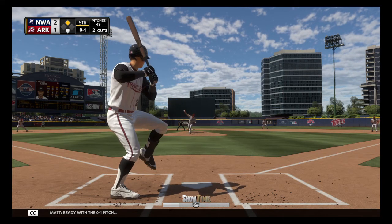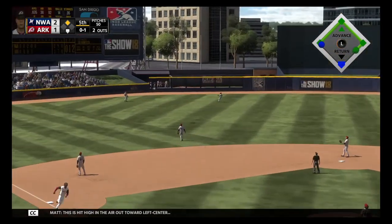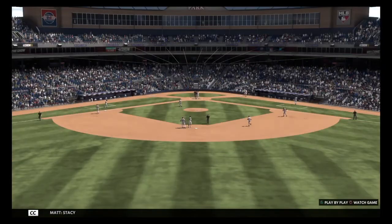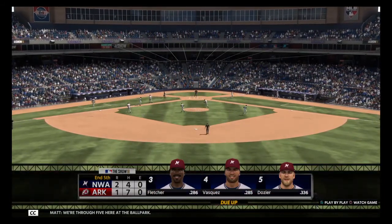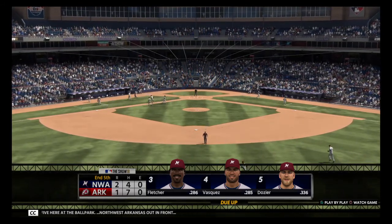Ready with the 0-1 pitch. This is hit high in the air out toward left center. Stacy will get there, and he puts it away to retire the side. So no runs on a hit here, no errors, one man left on. We're through 5 here at the ballpark. Northwest Arkansas out in front, 2-1.